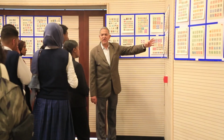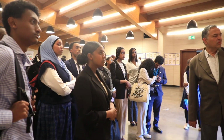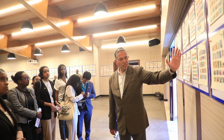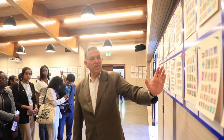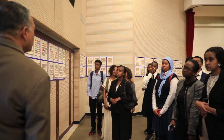These are my personal collection. There are about 4,000 stamps here. Most of them are of the Commonwealth countries, that is the former countries under the British control, now independent. So you would see stamps starting from India to different countries around. I have more than 5,000 stamps, but roughly about 4,000 here are on display.